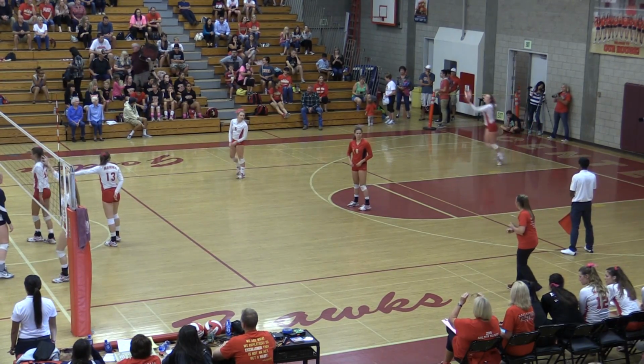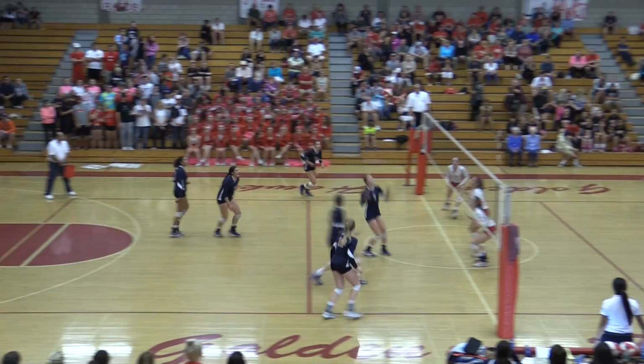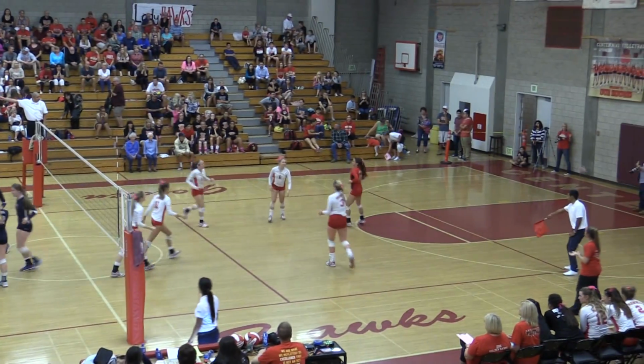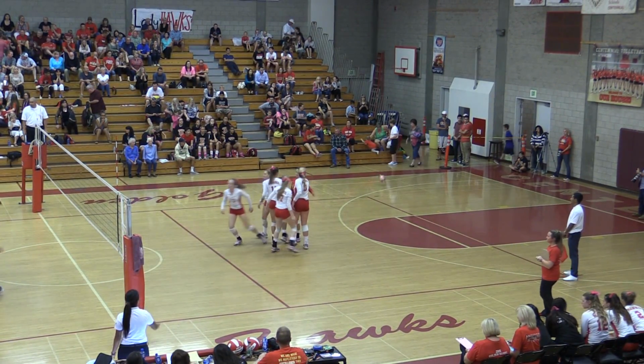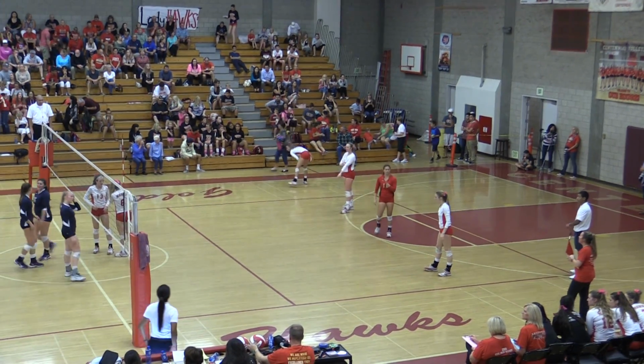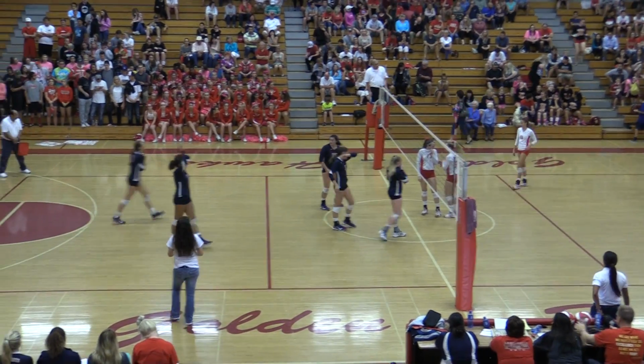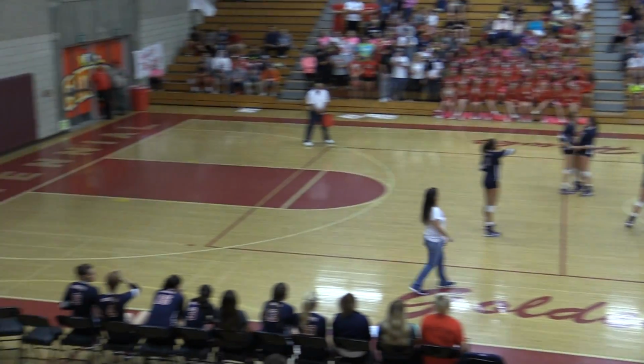She will bring the intensity at practice and game time. There's no doubt that she comes to play, and her team is gonna take that on as their own identity as well. Hahn, the middle blocker, finds the back line again, and she has another kill. And the senior gives Liberty an 11-10 advantage.